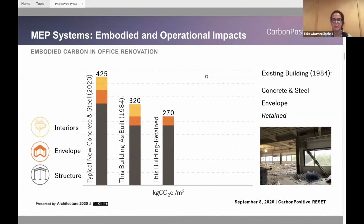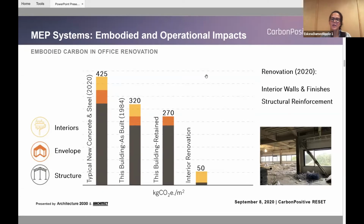All we did was change the mechanical system. So this is a huge potential savings just in not rebuilding a new structure. But of course, we wanted to study our impact of the interior renovation, which was pretty minimal. Similarly, we reduced a lot of the interior partitions to make for a better interior space. And that saves us on material impacts.